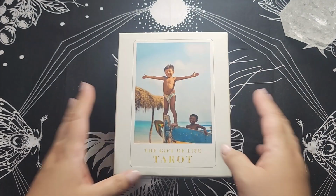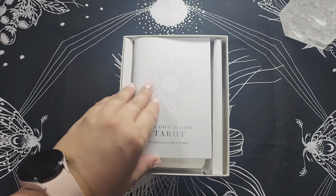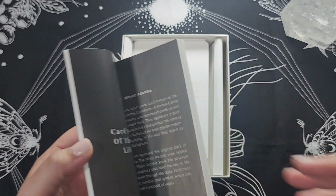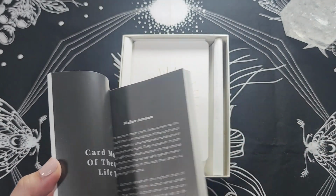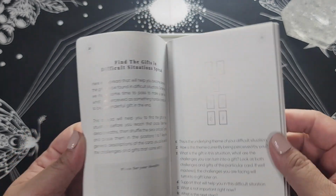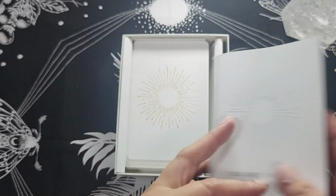Okay, so this is another indie deck. This is the Gift of Life Tarot. I got it secondhand. Now, the premise of this deck is it is a set of photos or pictures that the creator took. I believe they're a professional photographer, and they structured it into a tarot. So there is a lot of information here.